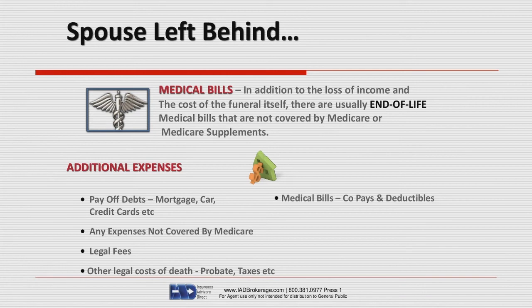Pay off debts, mortgage, car, credit cards, and like I say, any expenses not covered by Medicare. Of course, legal fees, medical bills, co-pays, and deductibles, and things of that nature. Those are the additional expenses.